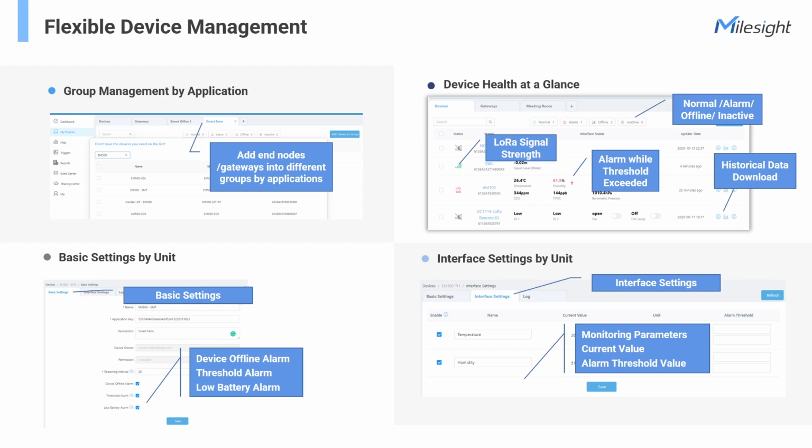And the LoRaWAN signal strength is another concern to many users when they choose an ideal position for installation. Generally, without technical staff, it's very difficult to understand it by yourself. Now, based on our algorithm, users can easily understand the exact LoRaWAN signal strength through this indicator. Okay? And Milesight not only makes devices' current health visible at a glance, but also lets our customers quickly review or download the historical data in CSV format for further analysis.